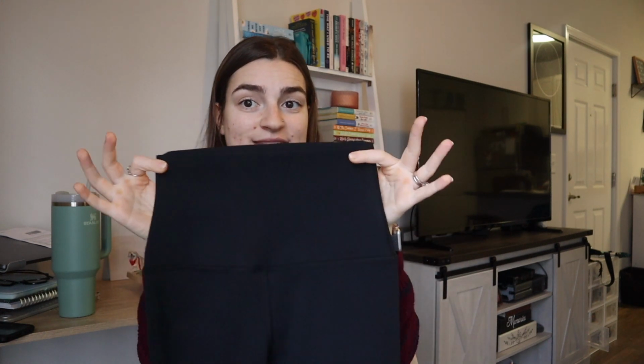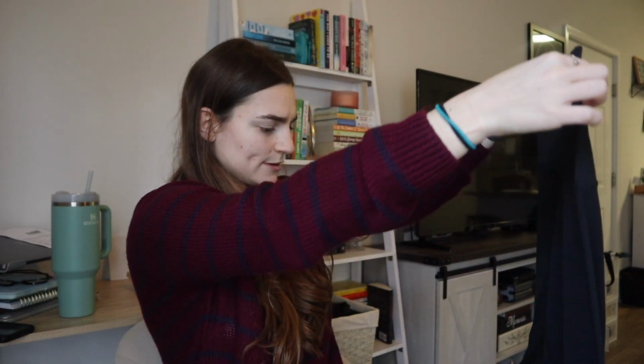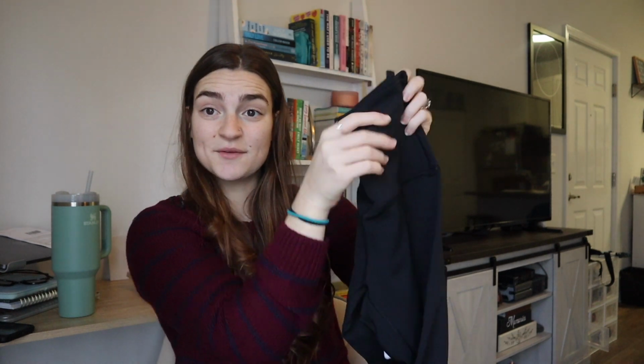Really, really hoping that the high-rise part of this, like this tummy control, is gonna be very, very nice. As you can see, just very, very minimal branding on here. I'm super excited to try these on and see how they look and how they feel. These are really, really nice. Especially with this top, I really like the way that they look together. So I feel like you can wear these leggings with a super cropped top or even just a sports bra look if you're someone who doesn't like anything showing.